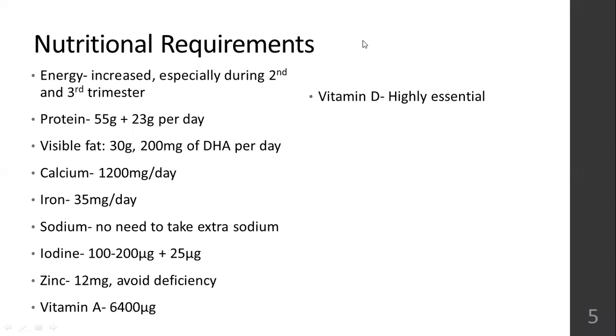Zinc deficiency will lead to immunity dysfunctions, fetal malformations. The child will not grow properly, intrauterine growth retardation.